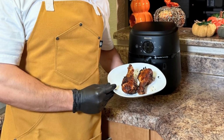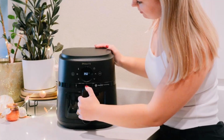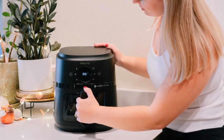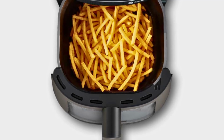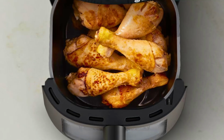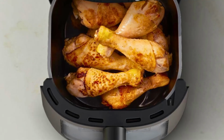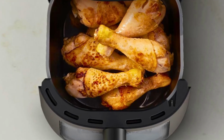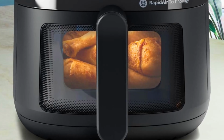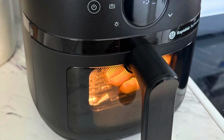Key features and benefits. RapidAir technology for healthier cooking. Say goodbye to greasy meals. The innovative RapidAir system circulates hot air at high speeds, delivering crispy, golden brown results with up to 90% less fat. Enjoy your favorite fried foods guilt-free, from fries to chicken nuggets, without sacrificing flavor.